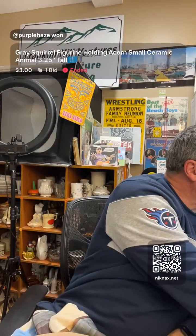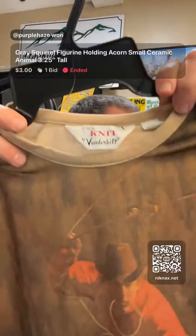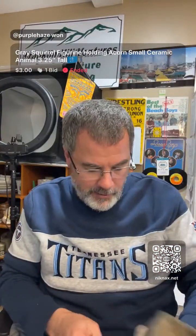So this one's really, let me go back so I can see if I've got it in frame here. So you have this rodeo rider, and here's the tag on these. It's a Knit by Vanderbilt, and all the ones that are It's a Knit, they're 100% polyester, so they're very slick feeling, I guess is the best way to put it. Let me get this off the hanger. So there's one, and if it makes any difference to anybody, that's a medium. I'm not sure what to base these sizes on. I think they're like women's sizes.